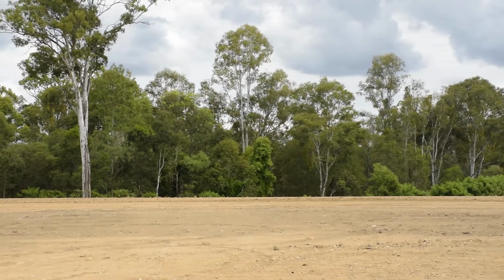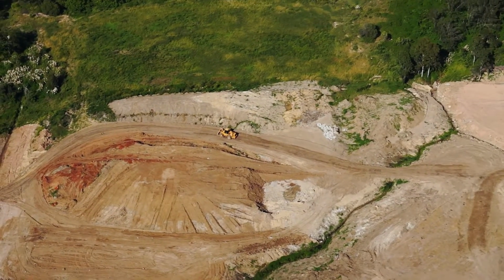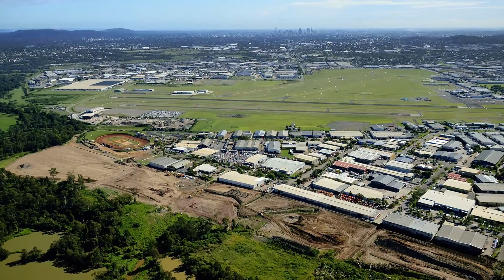Waratah Industry Park is an eco-wise industrial estate designed to provide future industry opportunity whilst protecting and maintaining the local environment. As marketing agents, we invite you to be part of this estate and to take advantage of a new concept in industrial development.